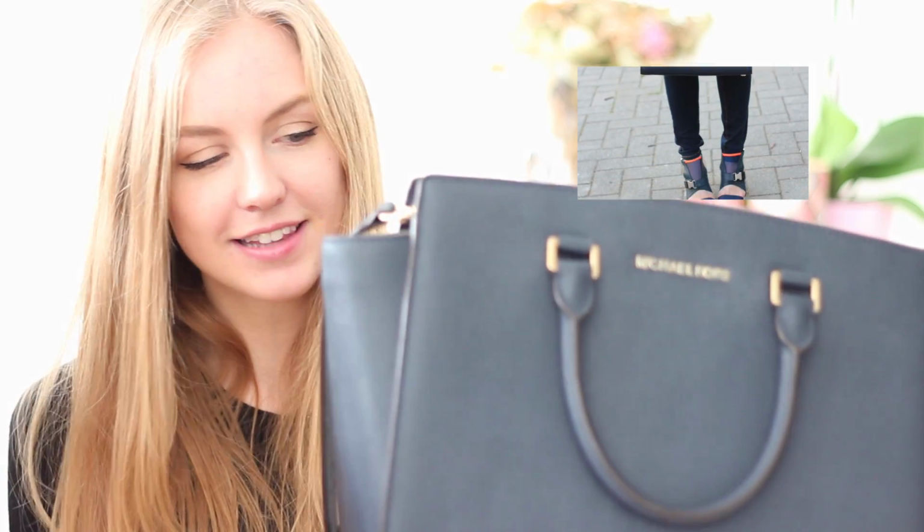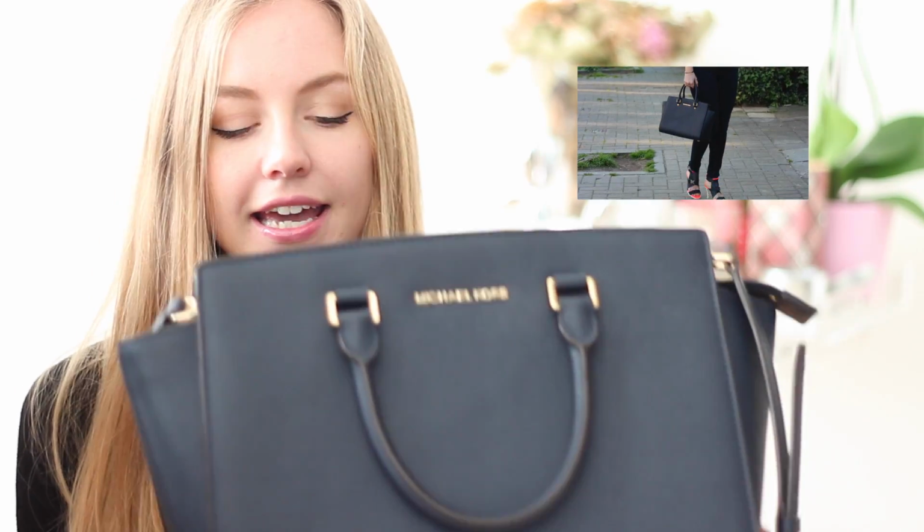First of all, I think that the shape is really timeless but really unique at the same time. It's a beautiful bag that I get asked about all the time, whether it's on my blog, on these YouTube videos, or in real life. So I'm gonna talk a bit more about the bag itself.